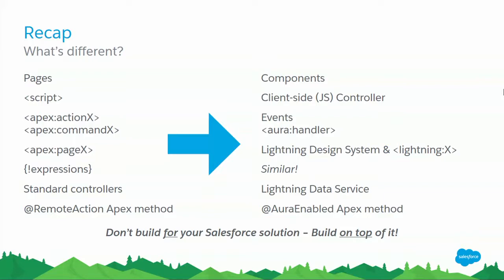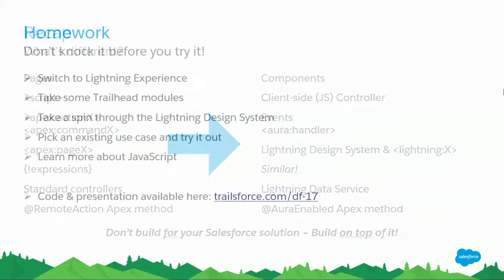So again, the big takeaway here, you're not really reinventing the wheel. You're just adding little bits and pieces to the existing Lightning interface that is available in Salesforce, right? You're just adding a component. You're adding a particular action. You're adding a button. You're not revamping an entire page. You're not doing those big wholesale changes.